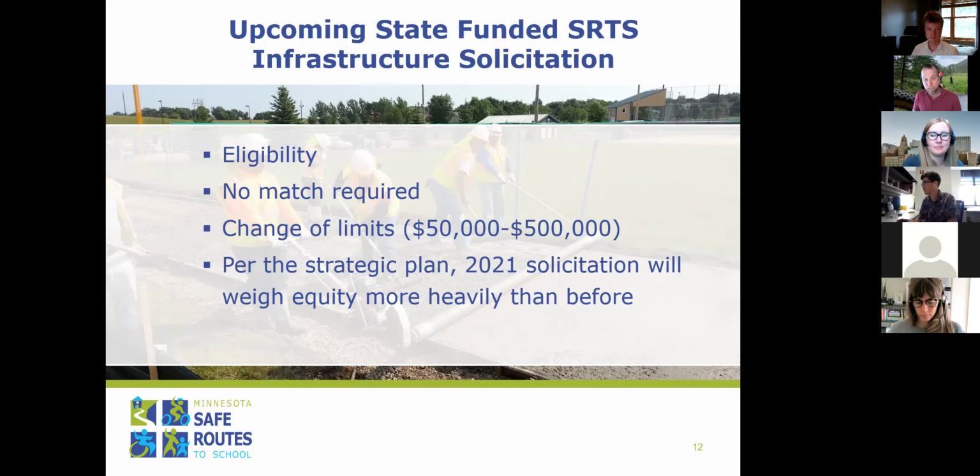There's no match required with the state funds. If you're not familiar and you haven't received a state funded grant before, that means that you don't have to come up with 20% of the costs locally.